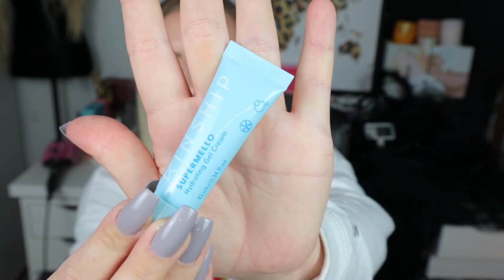So first product here that I'm pulling out is from Kinship. We love Kinship. This is the Super Mellow Hydrating Gel Cream Moisturizer, which is great. I love Kinship so much. I'm thankfully on their PR list, which makes me incredibly happy because I love their products. So I am always really excited when I get one of these in a subscription. So here it is. Here's the product.